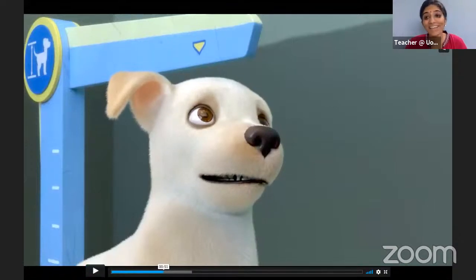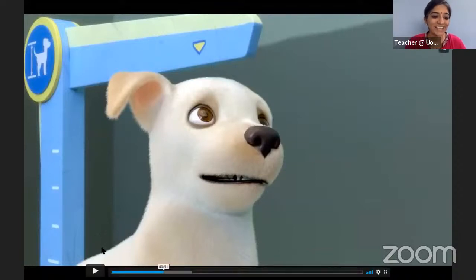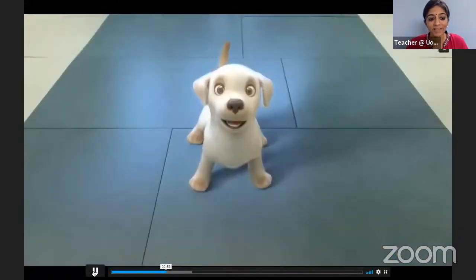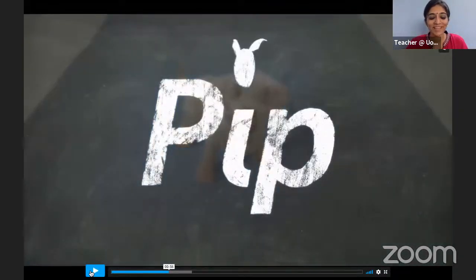And finally, even after it has stood on tiptoes, it's still not fully reached the bar, but it somehow raises its ear and it reaches the bar. So what do you think? Do you think the dog should be allowed to go in or not? Let's see what the lady decides. Oh, she says okay. And the dog is very happy. And that's where I am going to take a quick pause.